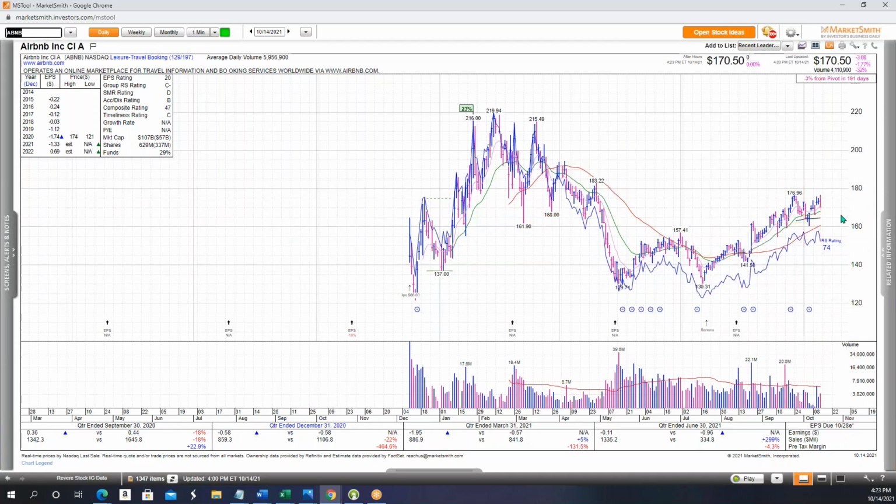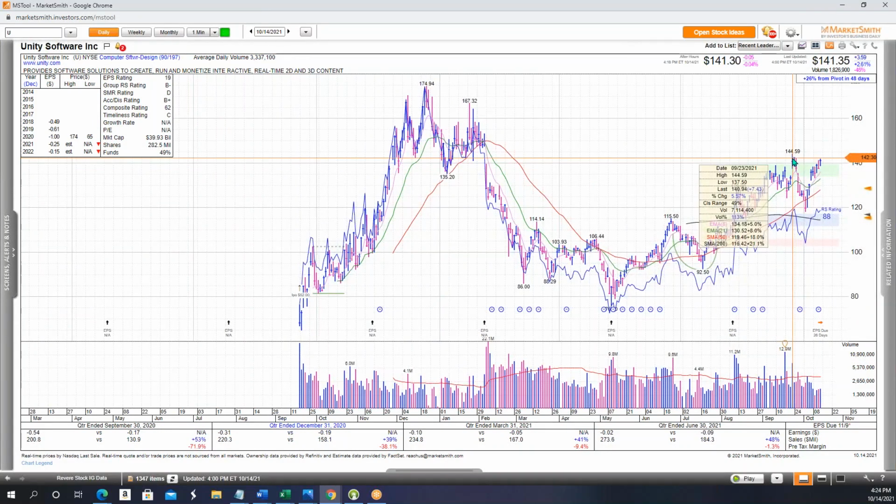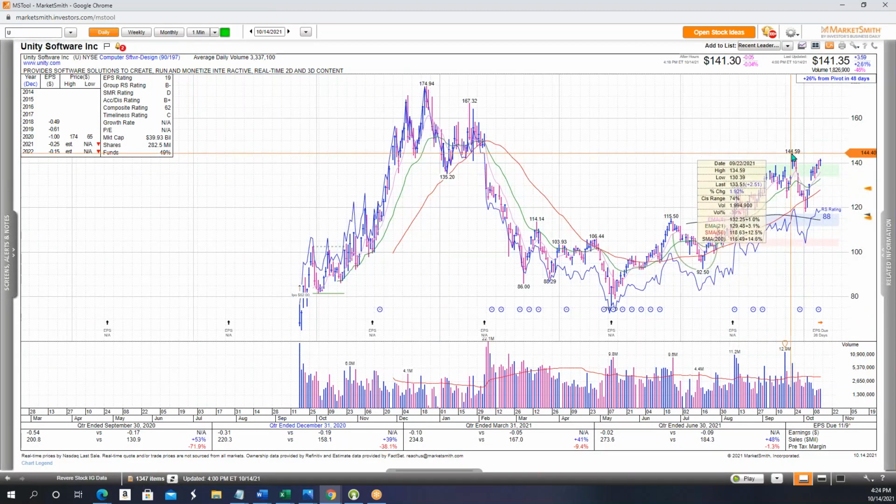It's been somewhat of a reopening play, I guess you could say, but what I'm looking at here is the way this is trending in the right direction, and right now sitting right on the 8-day. So Airbnb is one. Unity, another one coming up the right side of the base, not too far from this 144.59 pivot. That's the level that I'm watching here.